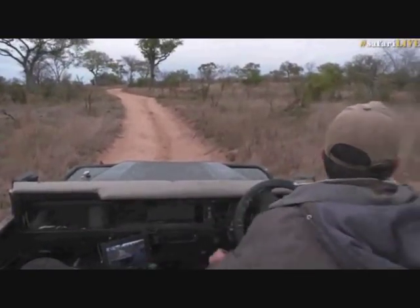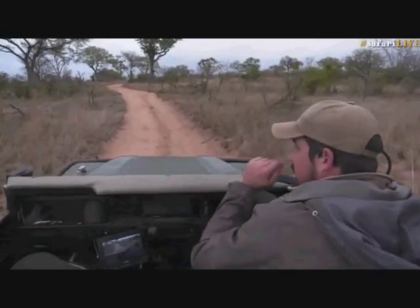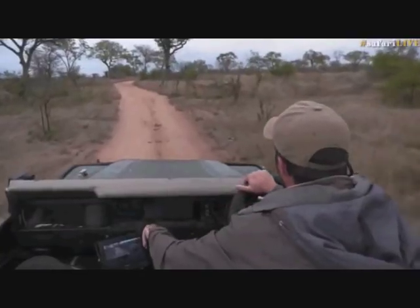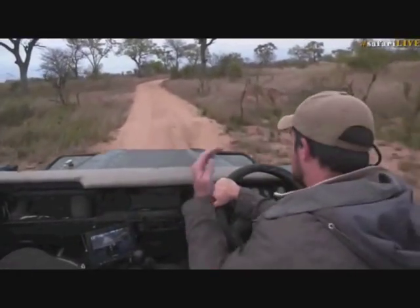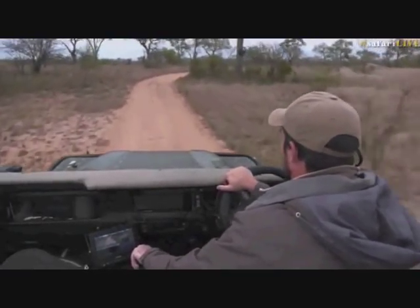Now, VM, should we go Impala Plains and then up north? That's what I think. Let's do that. So we're going to go Impala Plains, and we're going to go northwards towards Sydney's Dam, and then from Sydney's Dam all the way along the Buffalo cut line, and then down towards Cheetah cut line and south, then into Chitwa. That's going to be our plan for the morning.